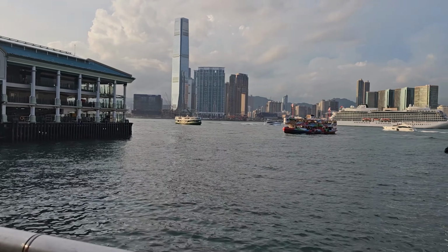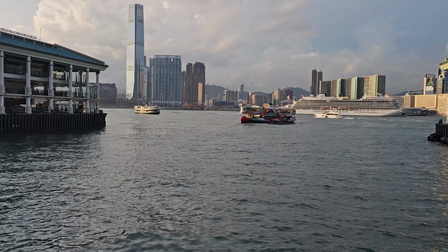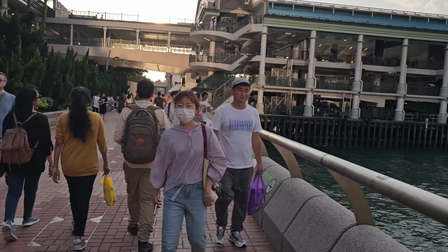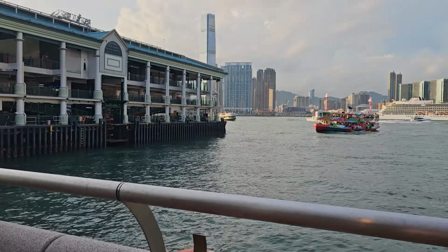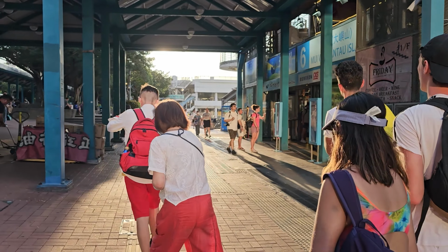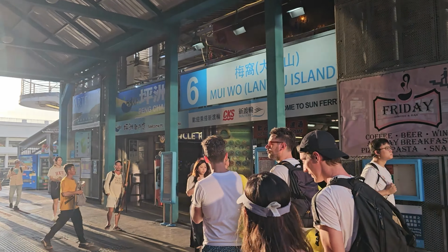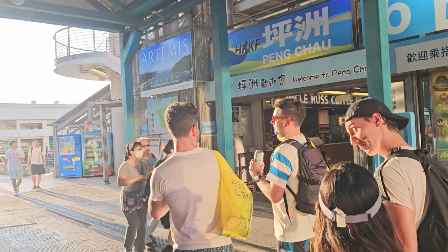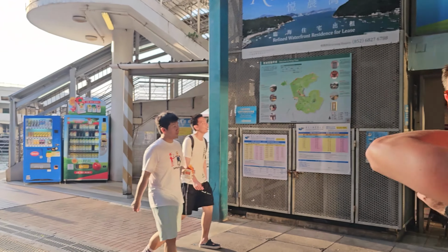One of the ferries just left and another is just arriving right now over there. I think this one's from Tsim Sha Tsui. Yep, this one's from Tsim Sha Tsui. It's going to arrive in this pier. So this is ferry pier number 6 that goes to Mui Wo and Peng Chau. I think we've been here. Yeah, we've been here already, so you can watch our other videos if you want to know how it looks.